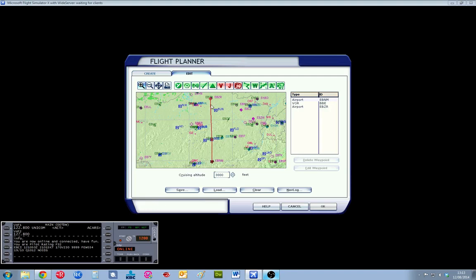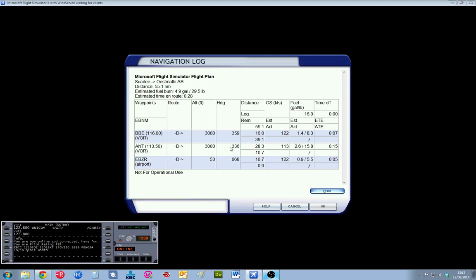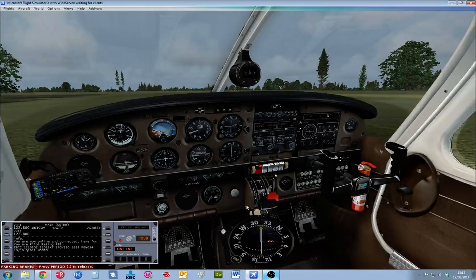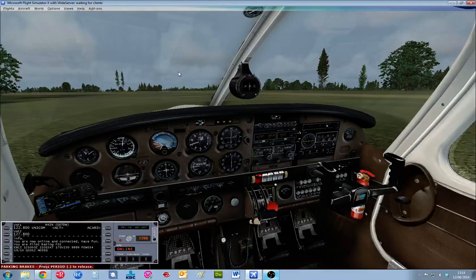Let me see. If I do this, what does the navlog say? Heading 068. Okay. Heading 068. But we need the radial, and the radial is 068. Okay. Because we're going from our VOR towards our airport. Let me check this. So we have 122.8, 116.0, and 113.50, heading 068 and heading 359.